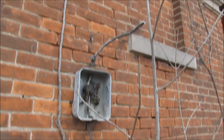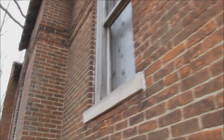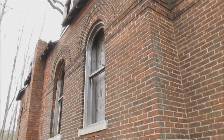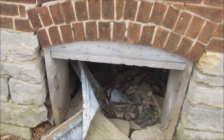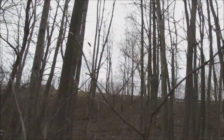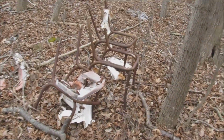You can see the power has been severed there. And we're just working our way around to the west side of the building now. Here's a basement window we can look in. It's likely just a crawl space. Yeah, that's all it is. And here's the rest of the set of those totally disintegrated chairs.